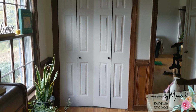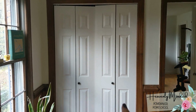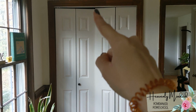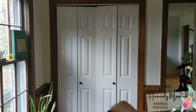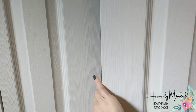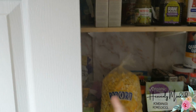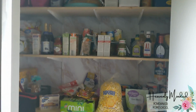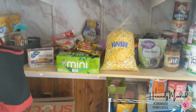I'm going to show you guys this pantry first. These were bifold doors that I took out, I put together, and I need to put a magnetic clasp up there, and I just never finished it, and put handles on, so we have more of a French door style pantry. But this is our pantry. I did do a couple things in here. The door doesn't want to stay open.